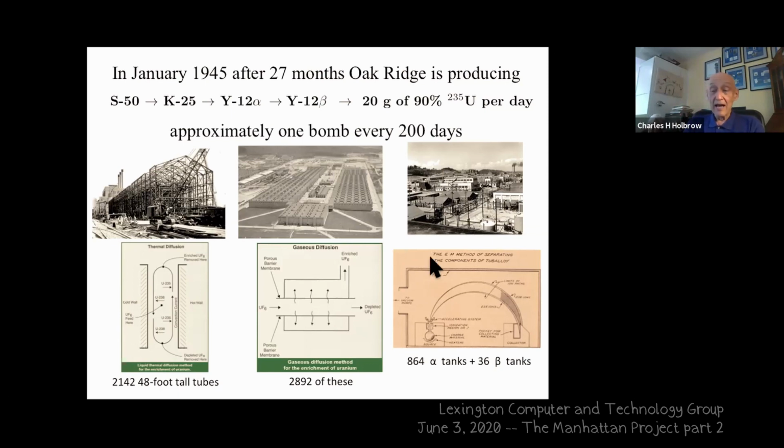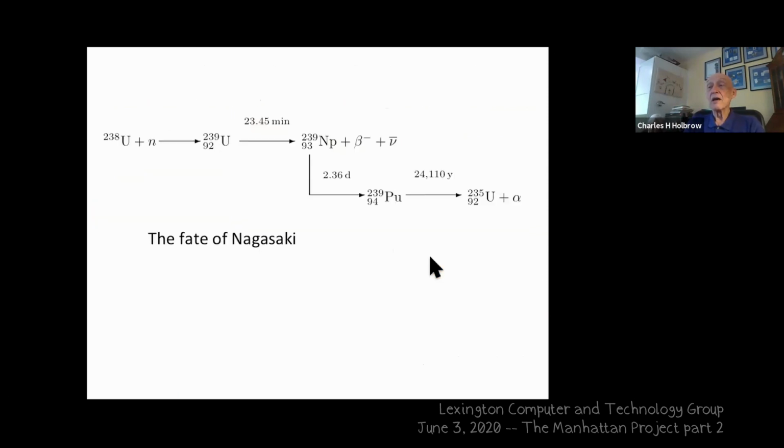In the meantime, they're also working on plutonium. And this is just a recap of what I said a little while ago, where you put a neutron into uranium-238, you get uranium-239, it decays with a half-life of 24 minutes into neptunium. You see it's gone up, it gives off a beta particle, an antineutrino, who cares? But in 2.36 days, it's turned into plutonium-239, which has this half-life of 24,000 years.